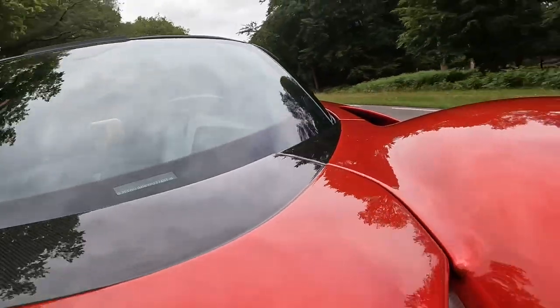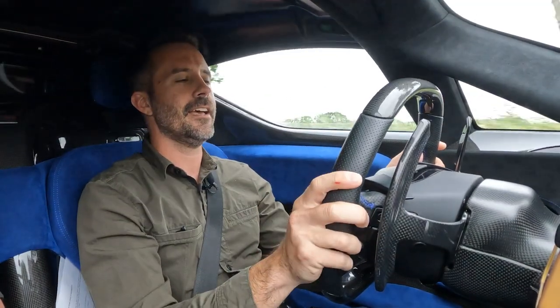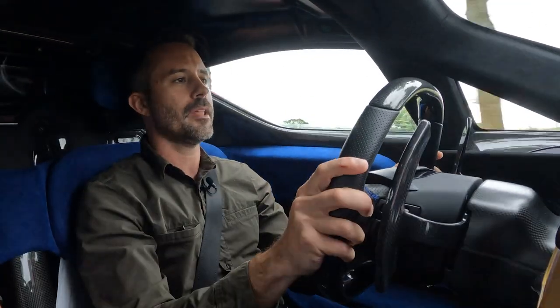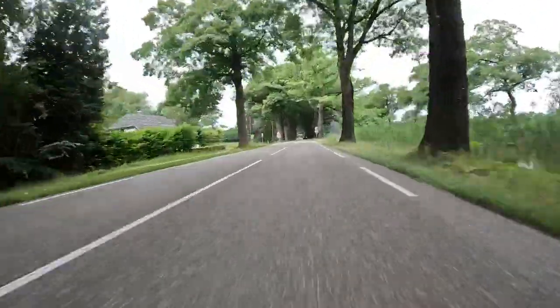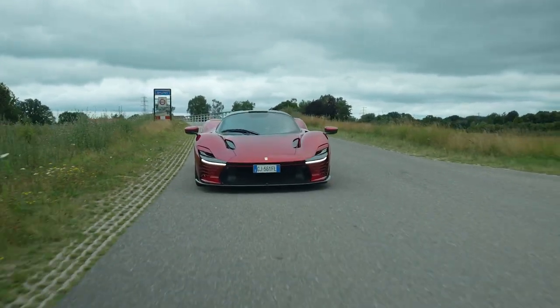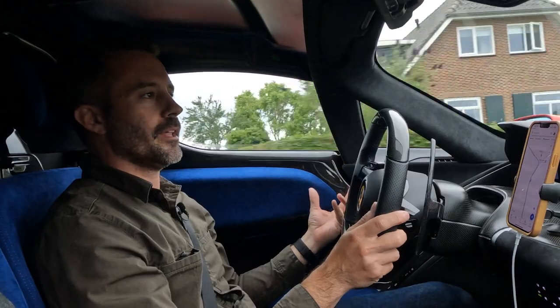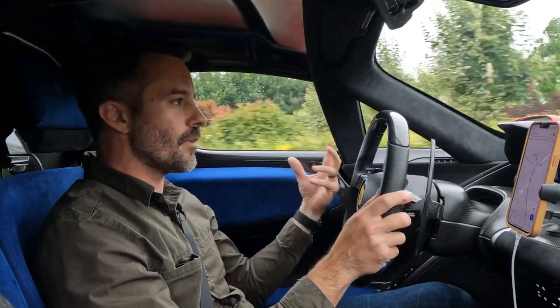First, though, let's talk about Ferrari driving dynamics. It's one thing that they seem to excel at consistently, and there's a couple of factors that play into that. The ride quality, for example. We're on very smooth roads here in the Netherlands, so we're not really feeling a lot of road imperfections just yet. But overall, this does not feel like a coarse riding car. It's something that's very smooth.